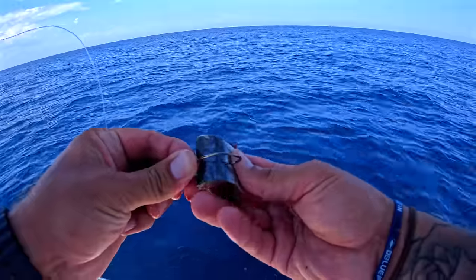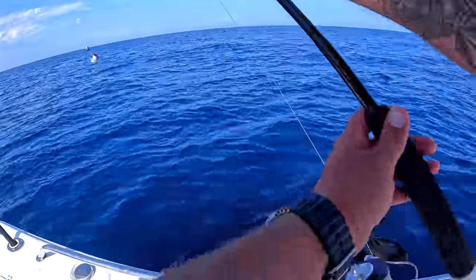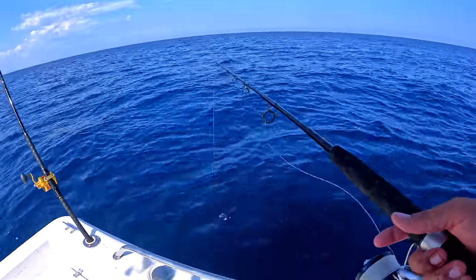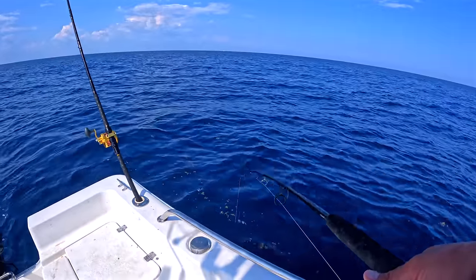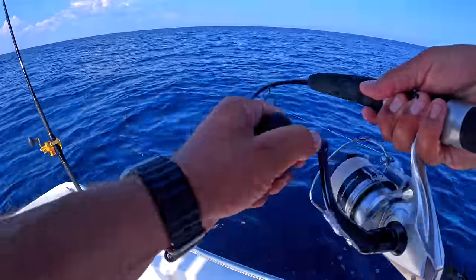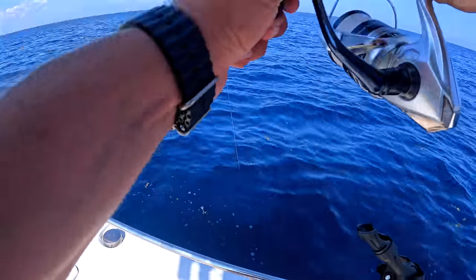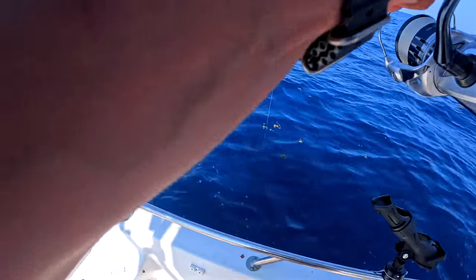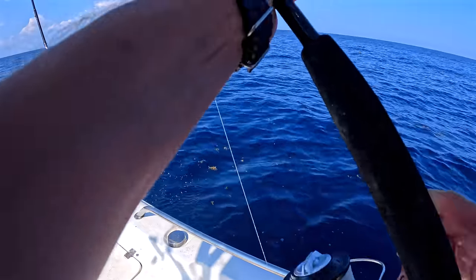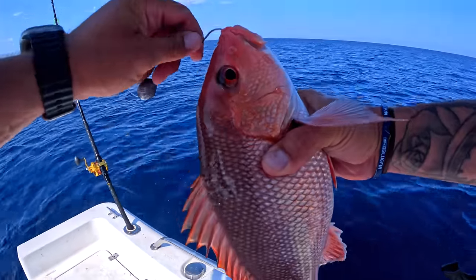Hook us up another little piece of cigar minnow here. I only dropped mine about halfway that time. Send her on down again. There's got to be a keeper here. Commit to it. There he is. There's a fish. Be good for me, baby. We need a keeper up in here. It's not gonna be a keeper. So many short snapper.